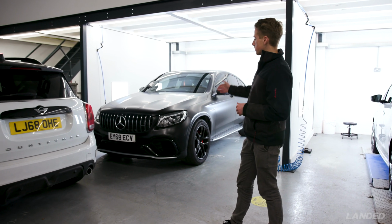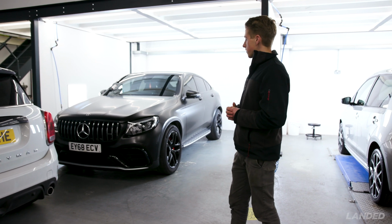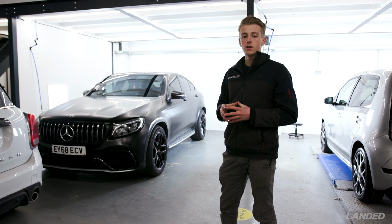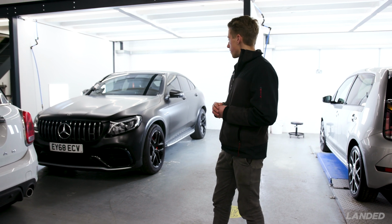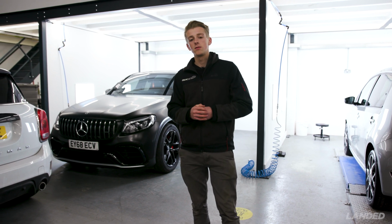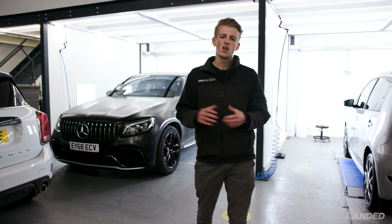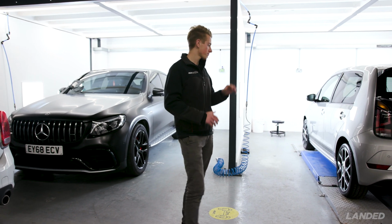Next car is a Mercedes GLC AMG 63, and that is having a satin paint protection. So that's a ceramic coating, single layer. It's going to last 1 to 2 years. That's also had a full deep clean as well, and is also having our interior deep clean and protection package. So nothing too crazy, but a nice thorough clean up and ceramic coating.